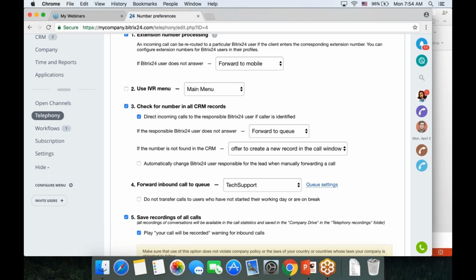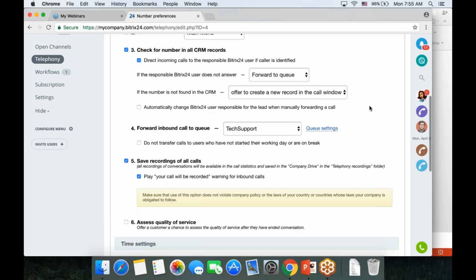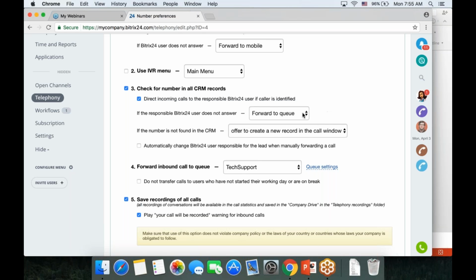So let's say you've rented one phone number and you have 20 agents who handle 1,000 clients. So each agent has 50 clients that are assigned to him or her. So they are the account managers for these 50 clients. So when a client calls, our system identifies this client by the phone number listed in the CRM records and then connects him or her to the assigned manager. This is extremely convenient because you do not need to forward the call to anyone else. So what if this assigned agent, the account manager, doesn't answer? Well, here you have to select one of the three options.